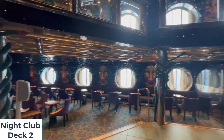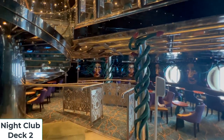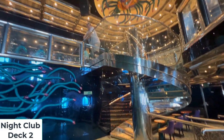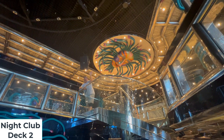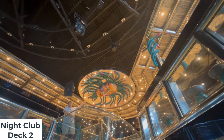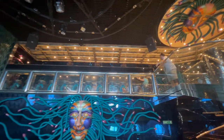Area. Some more tables. Very cool. Look up, John. Look up at the ceiling, though. All the decor and everything. Awesome.